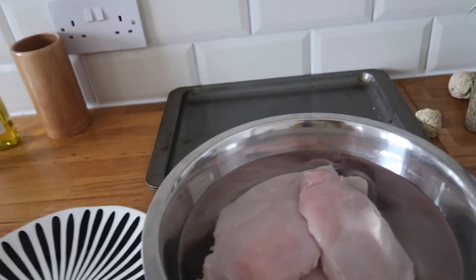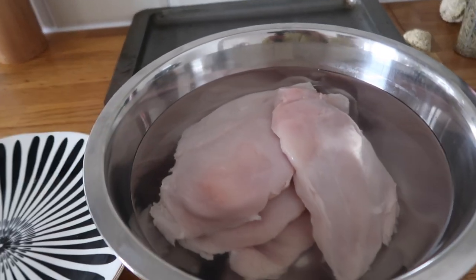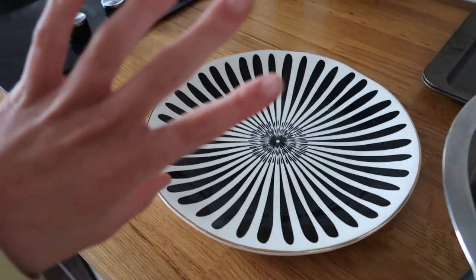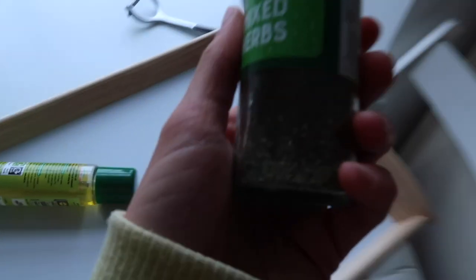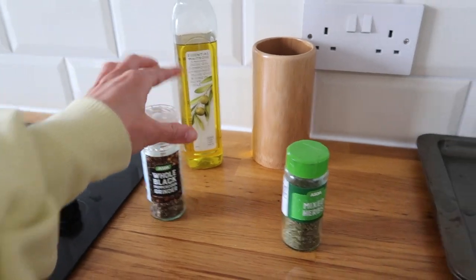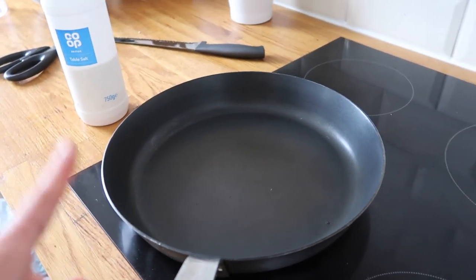Okay, so it's time to prep the chicken. As you can see, I have about 4 chicken breasts in there, and I've literally flattened them with a rolling pin and then popped them into some water. What I'm now gonna do is pop them onto this plate, add some spray oil, some seasoning, the mixed herbs, and then some salt and pepper, and then I'm literally gonna lightly fry it off on either side and then pop it into the oven.